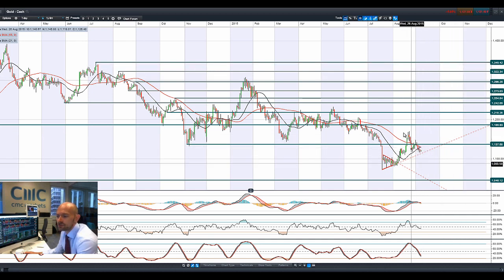So not a great formation, almost like a head and shoulders formation where you've got the shoulder, the neck, and then the other shoulder. And normally when you've got a break of this neckline, which would be round about right here, that should be indicative that there could be a technical break lower than where we are right now.